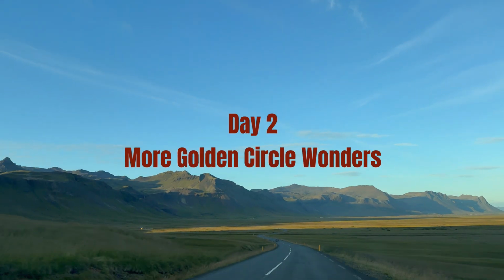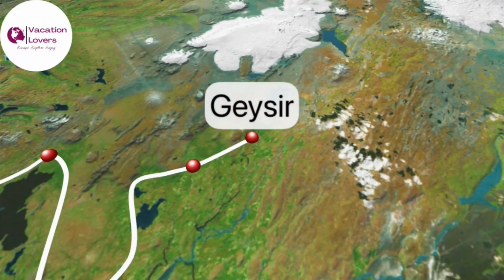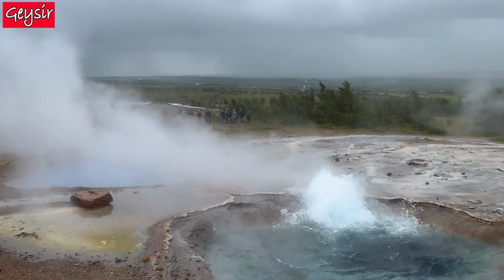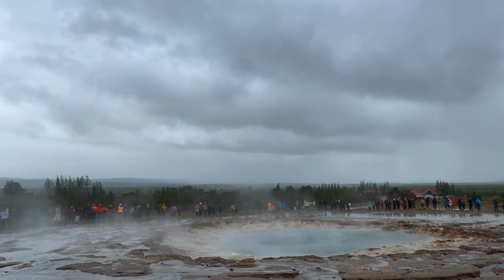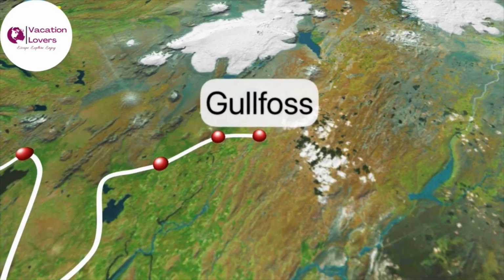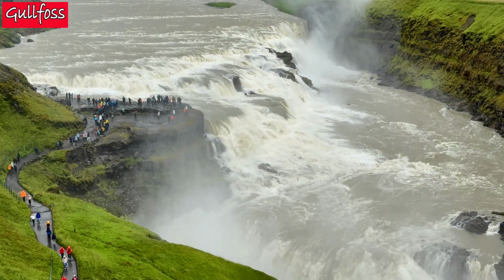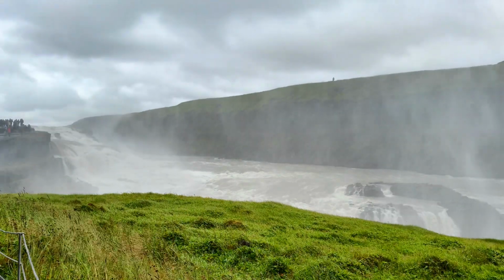Day 2, more Golden Circle wonders. The second day started with nature showing off. First, we visited glaciers, watching steaming hot water shoot up into the sky every few minutes. Then came the mighty Gullfoss, a huge waterfall with 2 drops, roaring into a narrow canyon and with the mist creating beautiful rainbows.